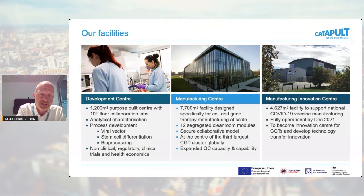But of most interest to the audience today, I'd like to focus on the development centre on the left-hand side of the slide. So this is in Guy's Tower, mostly on the 12th floor, so very close to the ATA area and the other facilities that you heard Robin introducing. And we have around 7 laboratories now with some expansion space on the ATA Accelerator 10th floor.